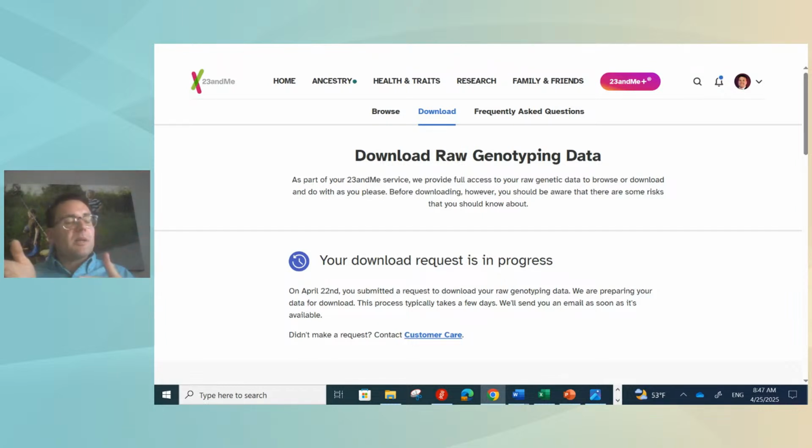But no matter which company you test with, you have the right to get this file, and then you can upload it to all the other genealogical databases that will accept it.